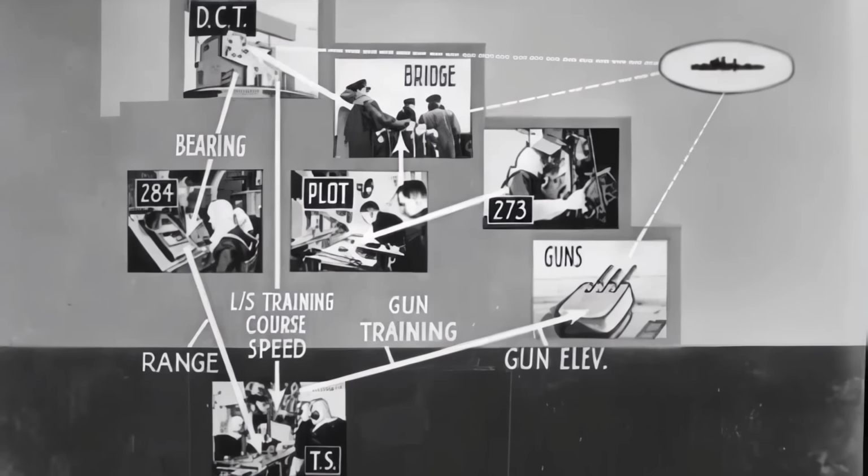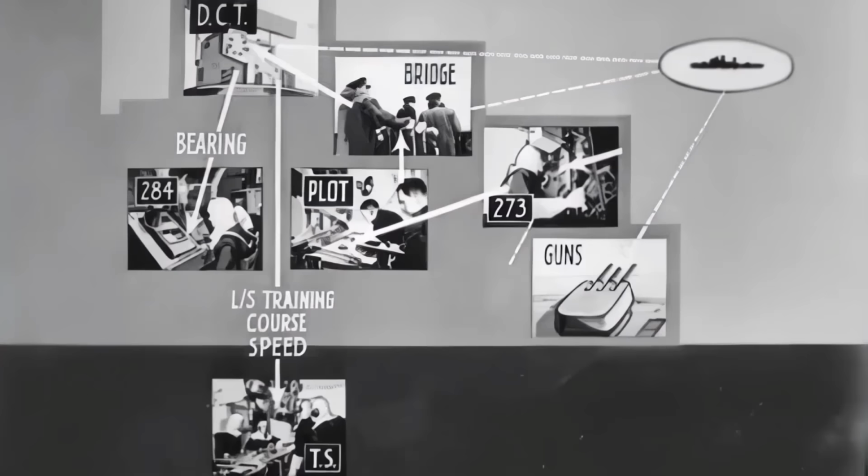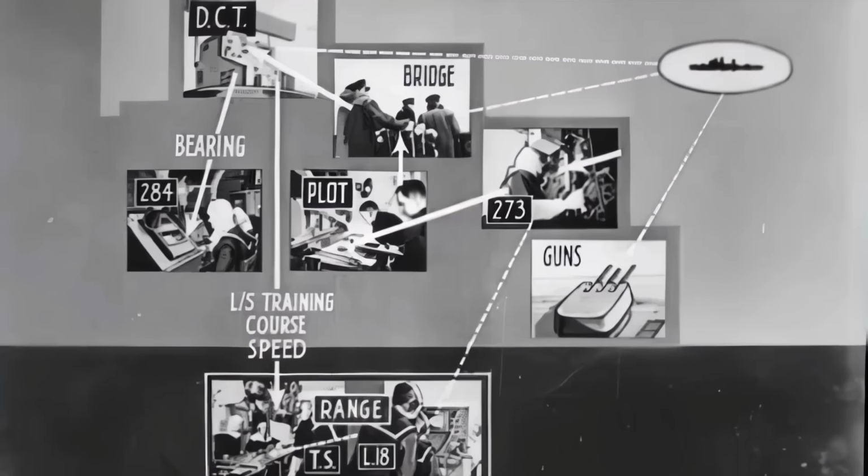If 273 is used for ranging, the target is indicated to the L18 in the TS by means of a strobe. The L18 ranging unit then feeds range via a matching dial to the fire control table, which calculates the training and elevation for the guns.